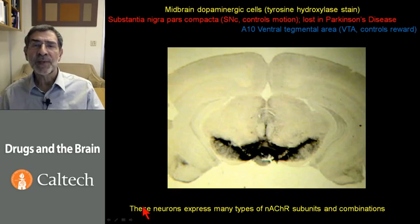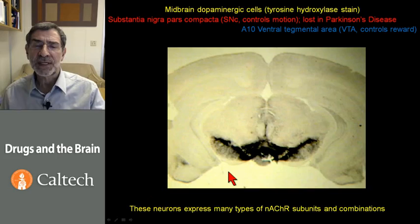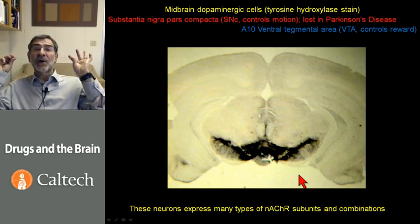And so we are going to be talking about a particular brain region, the ventral part of the midbrain. In the ventral part of the midbrain, there are lots of nicotinic acetylcholine receptors. This is a stain for tyrosine hydroxylase, which is an enzyme involved in making dopamine. From here to here is a couple of millimeters in this mouse brain, and we see these structures that stain for tyrosine hydroxylase. There are perhaps several tens of thousands of individual neuron cell bodies here, and you can see that the structure looks very much like a handlebar mustache.